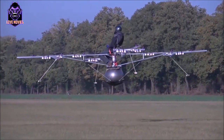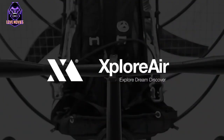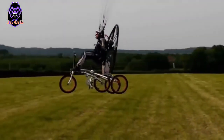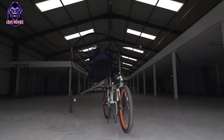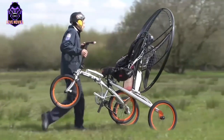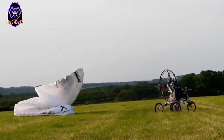Over the years, some really crazy flying machines have been invented, and occasionally, someone actually gets it right. In England, the Explore Air Company has invented a real flying bicycle. It's called Paravello, and though it's definitely one of those crazy flying machines, it really works. The Paravello is a single-speed aluminum bicycle with a strong but lightweight aluminum airframe trailer that's towed from behind. Attached to the airframe is a 3-blade propeller powered by a biofuel-burning Parajet Volution 2-stroke 22-horsepower engine.